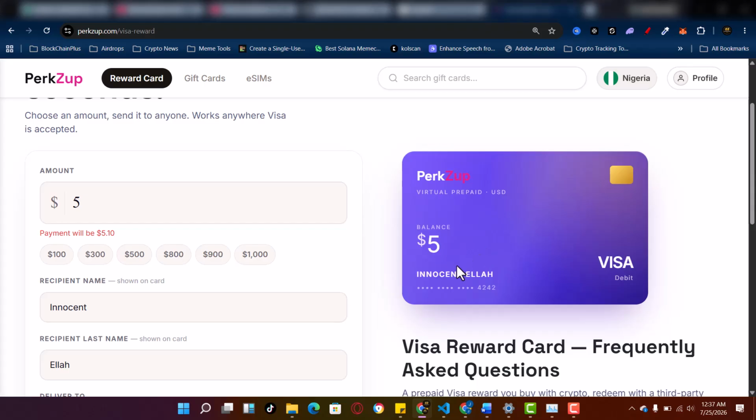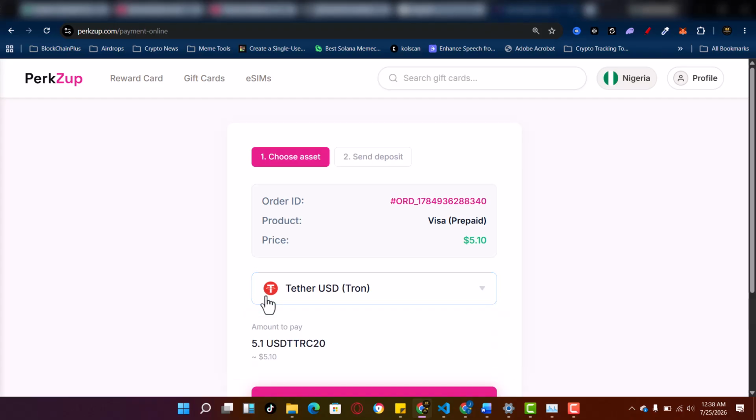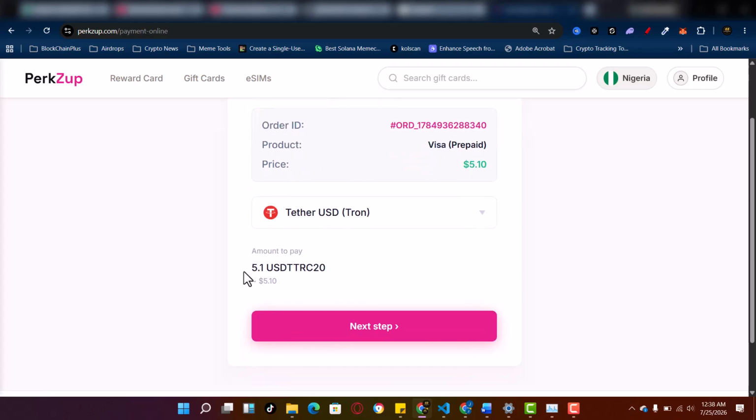Now, if you look at here, this place now has the balance will be $4, $5, and all of that. So I will click on pay $5 and send card, right? So it brings me right to this place. So here, you can see the order ID is this, product is this, and everything, and this is the amount. So it's saying I'm using Theta USDT and it is done.